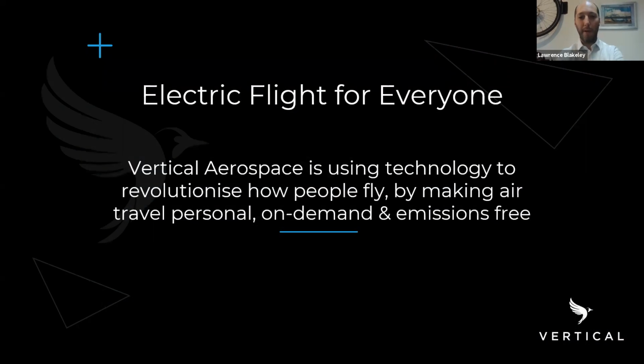So Vertical Aerospace. We were founded by the owner of OVO Energy, Stephen Fitzpatrick, and the real basic premise of Vertical is to enable electric flight for everyone. And we need to break that down into things that are slightly more meaningful and from an engineering perspective. And the 3 areas that we've focused on is making air travel personal, on demand, and emissions free. Emissions free, really, at the moment, that leads to electric propulsion, battery propulsion quite specifically.